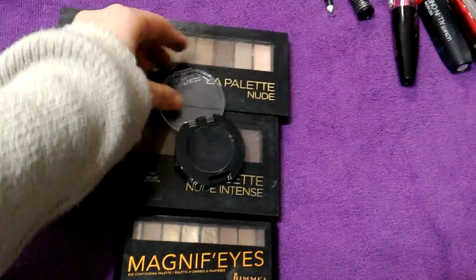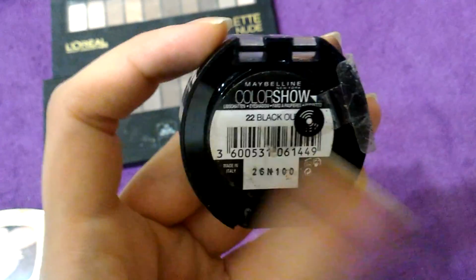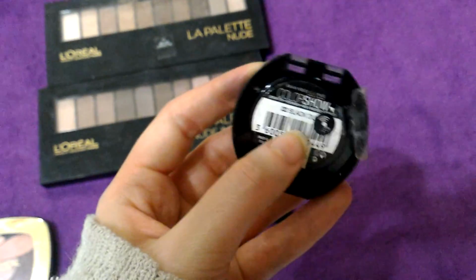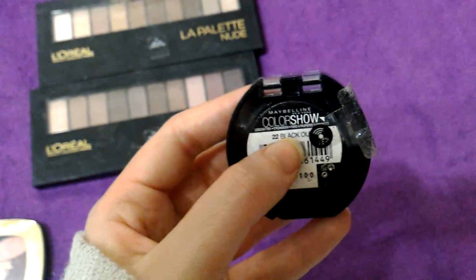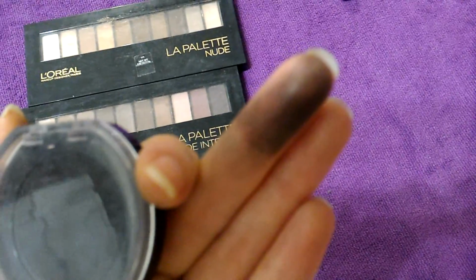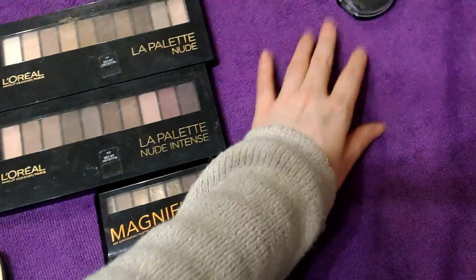I think this is only in the UK and in Argentina. Sorry, I almost dropped the camera. It's the color Show the Black Out. It has no shimmer in it, but somehow it looks like it has shimmer on the website. I don't know if you can see, there are a couple of, yes, there are some. Okay, it doesn't want to focus.